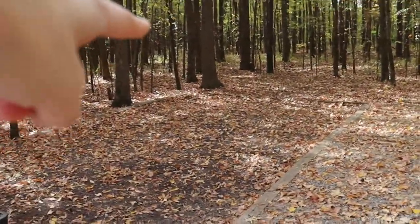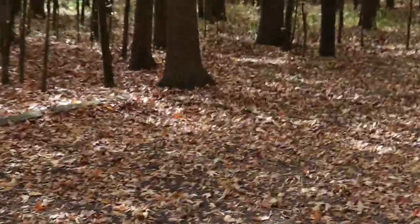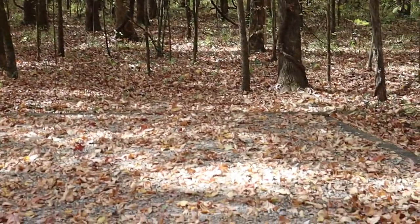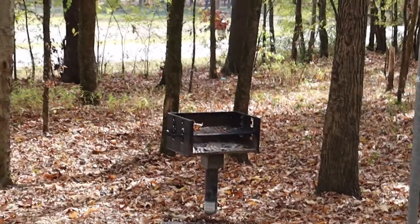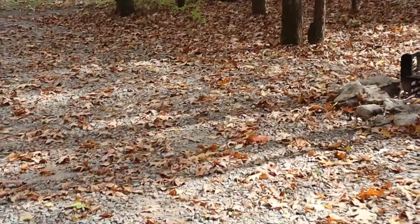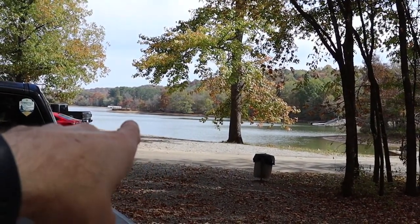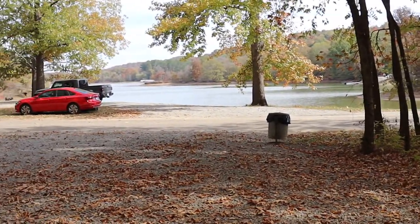Gonna set the tent up right over there in that little area. And probably back the truck up a little more, put my cooking area right in this area. Got a nice little picnic table, got one of the grills, and then there's the fire pit. And since I am in a state park, there's a trash can. But if you'll see, that is the inlet. Now, that's not a lake, that's part of the Tennessee River.